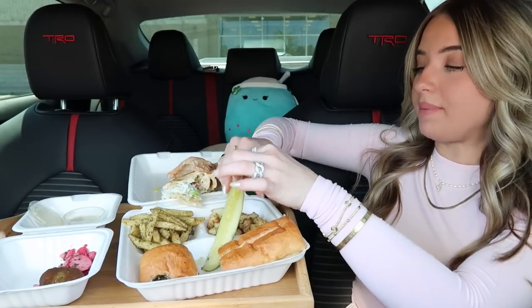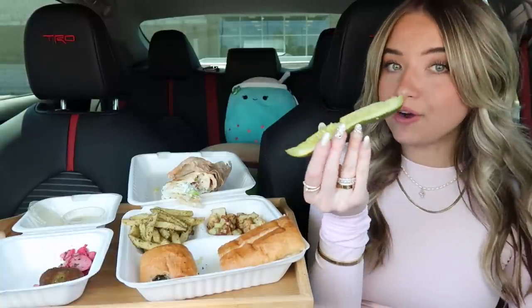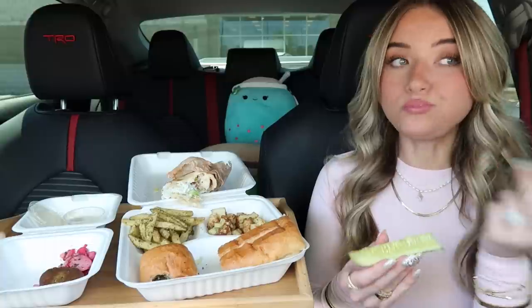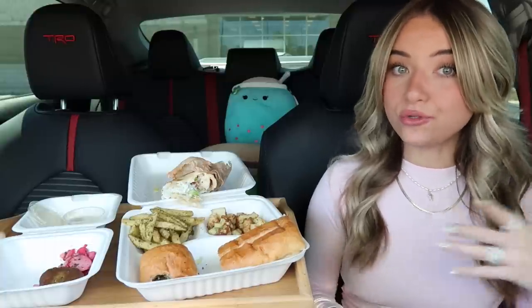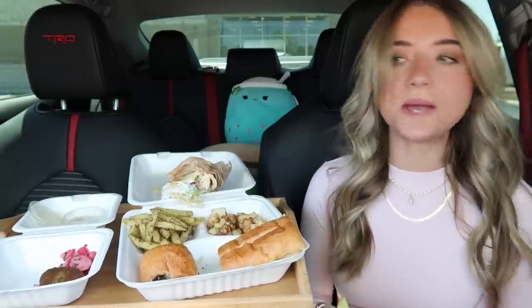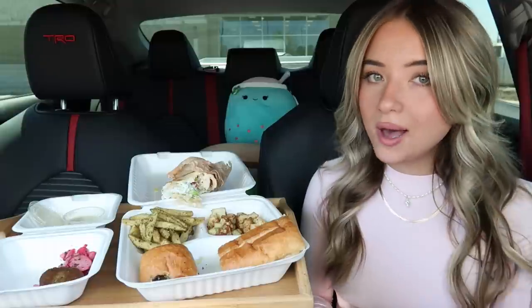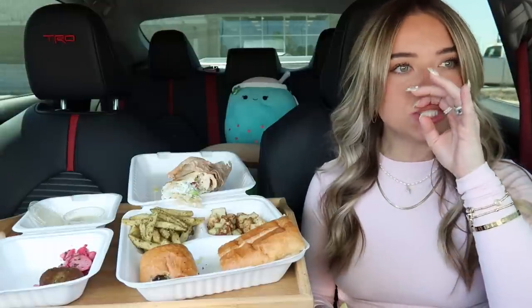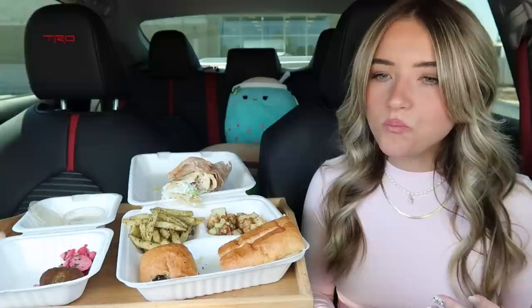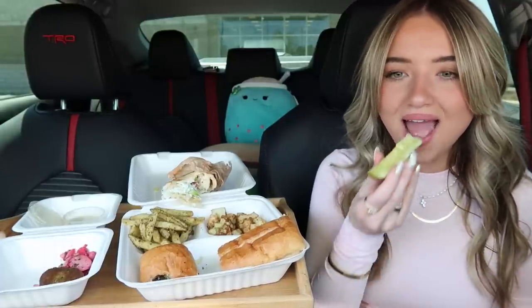And then let's bite into our pickle. I love getting a pickle with my subs because it's just a refreshing crunch. Do you hear the crunch? It always kills me when people, I'm not gonna say they complain, but they comment saying that I chew very loudly or the chewing gets on their nerves. But I'm like, that's the whole point of a mukbang, is the chewing sounds, right?